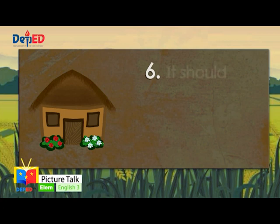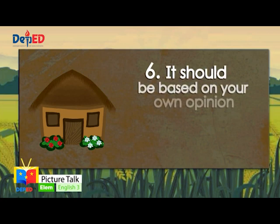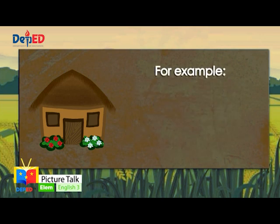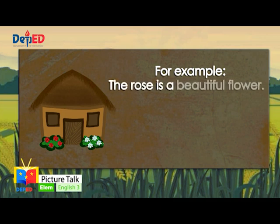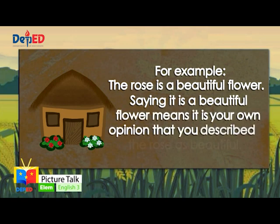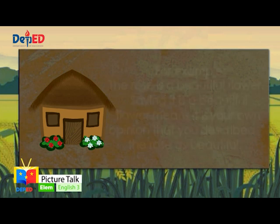Number 6, it should be based on your own opinion. Depending on how you look at it, is it pretty or is it ugly? For example, the rose is a beautiful flower. Saying it is a beautiful flower means it is your own opinion that you describe the rose as beautiful.